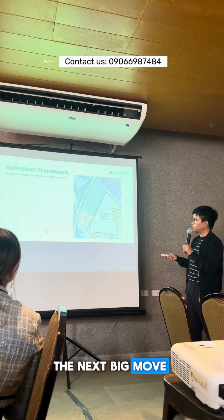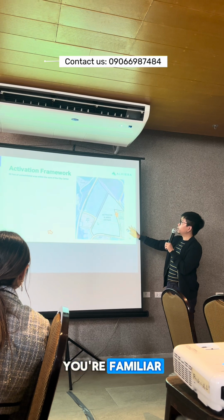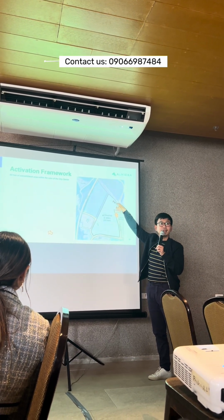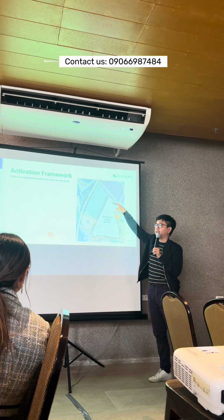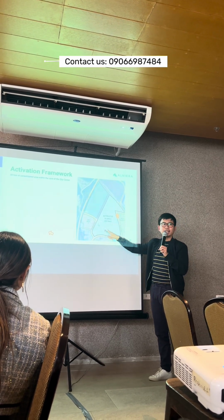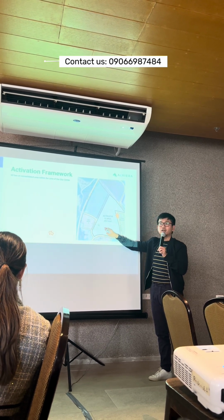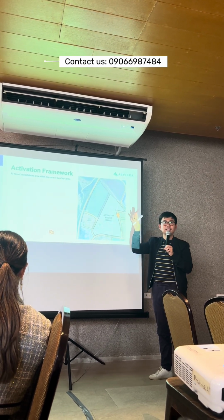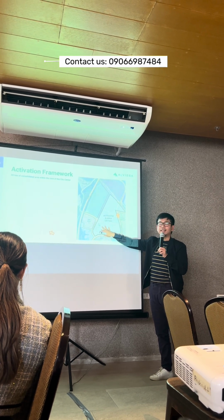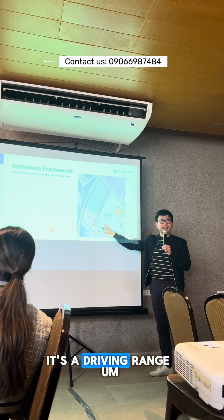So the next big move, so this is a map, no? I don't know if you're familiar, but this is where the Alviera signage is. Yung big Alviera sa labas. Okay. This is the big signage, and currently, hindi ko alam kung nakita nyo, but meron ditong construction. Yes. So ano kaya yun? Familiar? Anybody told you what that construction is about? Wala pa? That actually is a driving range. It's a driving range.